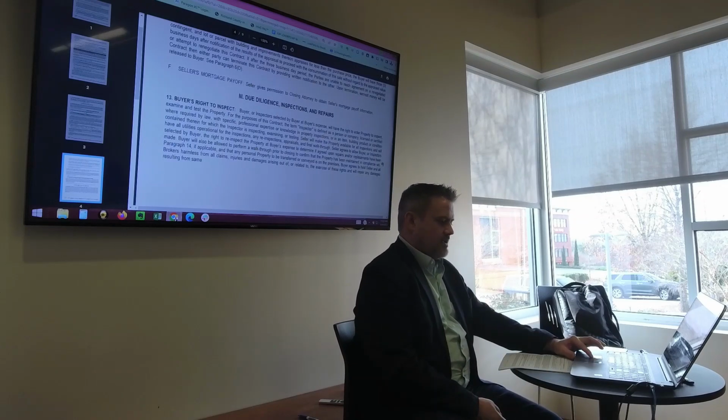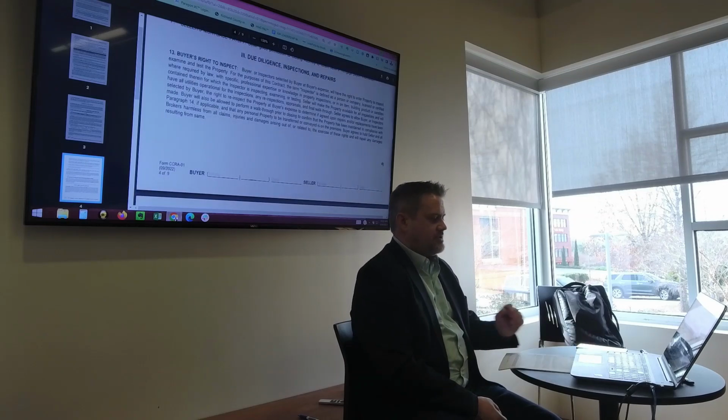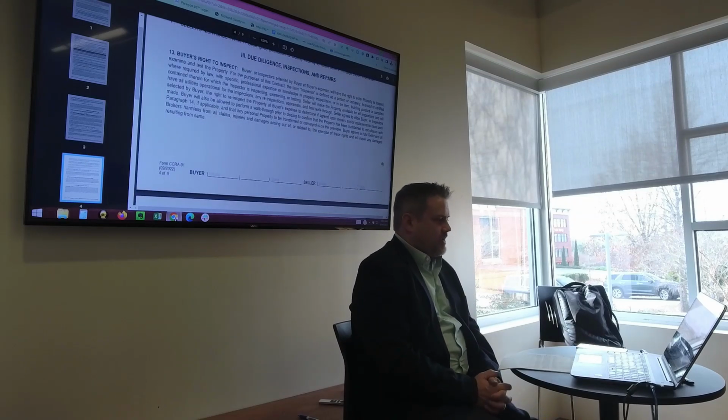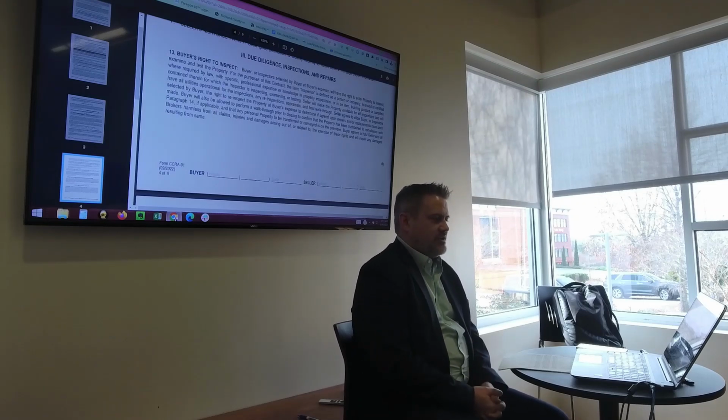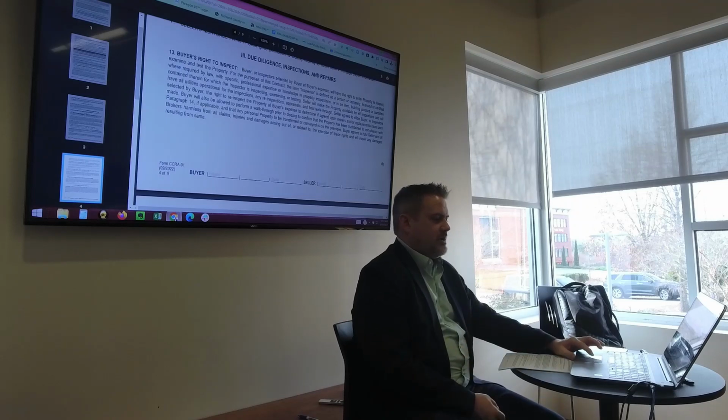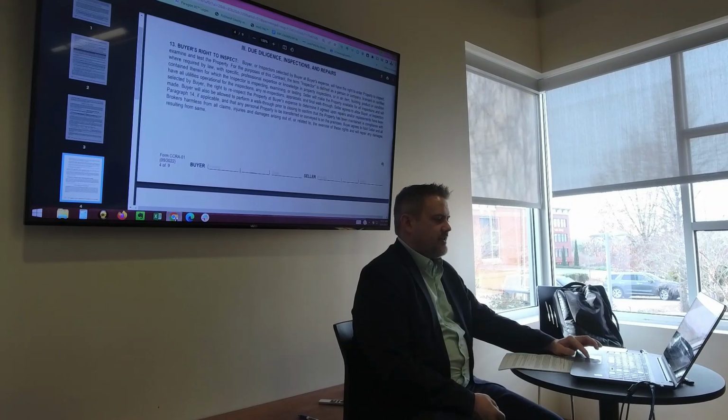All right, so Section 3, due diligence. This is the big one. This is one of our big changes. So, buyer's right to inspect. Essentially this says that the buyers have 10 business days to do any and all inspections that they want to do. It defines what all those are, what an inspector is, final walkthroughs, all those things, right?